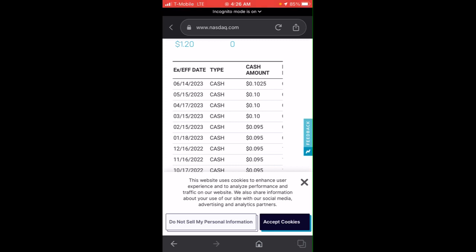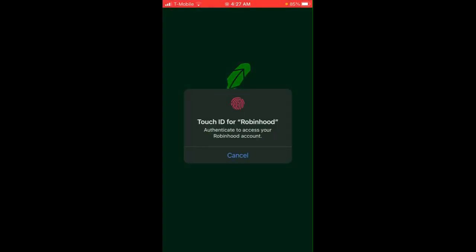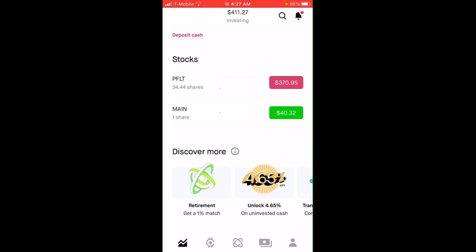So this will help anyone with any kind of small budget. What I'm doing is I'm just going to let it compound over time. So I will make a video when I get my dividend payout and show you my compounding journey. But my main focus right now is this stock, and to put as much into it as I can, and to compound my dividends every single month. We'll see where it grows, but right now we can see that I own 34.44 shares.